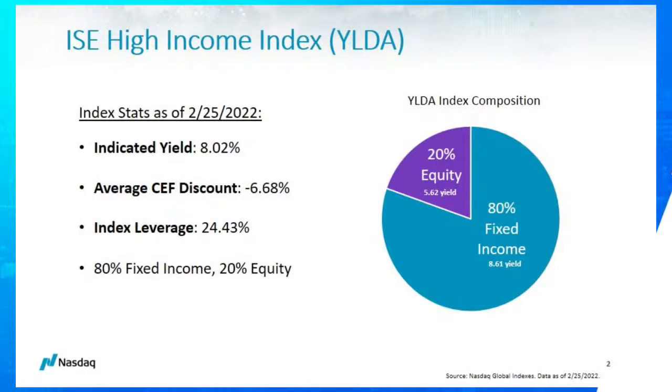If we take a look at your next chart here, let's get some of those index stats for ticker YLDA. Yeah, so currently the ISE High Yield Income Index yields a little over 8%. The average closed-end fund within this index, of which there are about 45, trades around a 6% discount. So again, there's that potential for appreciation there to reward investors along with that dividend yield. And right now we're seeing about an 80-20 split between fixed income and equity.